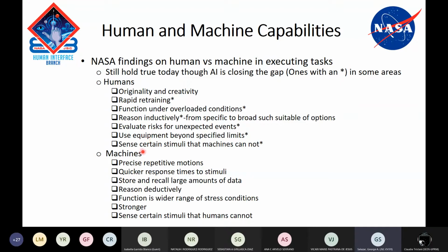And then certain stimuli that machines cannot sense. We can sense things that machines don't. Machines might be able to sense oxygen and chemicals and stuff like that, but we can sense things like, for example, a rodent or a rat or something approaching us, things of that sort that the machine might not be able to. The machines, on the other hand, are very precise in repetitive motions, and that's one of the reasons why they use machines, like for example, robots in automation, building cars.